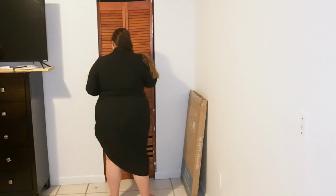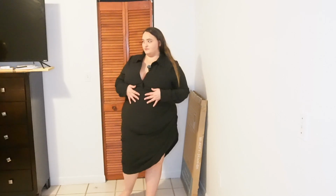This is the side view. I feel like black is a color that makes you look thinner. This is the back. And then the other side. The only problem with this, I would say, is the sleeves around my arms. If you have big arms like me, this is not gonna be comfortable in that area. If you have big shoulders and big arms, the dress is too tight on this area here.